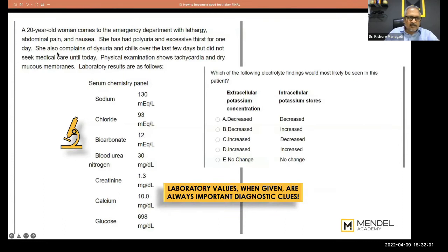Like in this case, you have a 20-year-old, again a young woman, who comes with lethargy, abdominal pain, nausea, and so on. She has dysuria, polyuria. I'm not spending too much time on this, but you can imagine polyuria, excessive thirst, dysuria. She has tachycardia and dry mucous membranes. But look at the lab results. My attention goes directly to glucose. The blood sugar is through the roof, almost 700. So she is a diabetic, and at the age of 20, it's going to be type 1 diabetes. And when you have type 1 diabetes, if you look at the bicarb, you can quickly know that this is metabolic acidosis, because diabetic ketoacidosis is an anion gap type of metabolic acidosis.